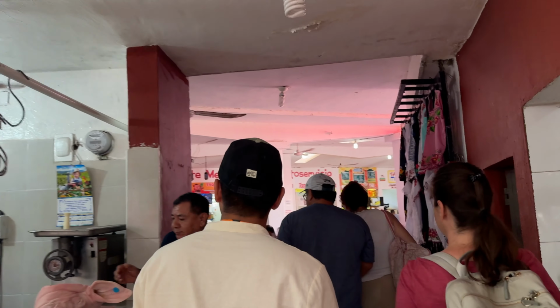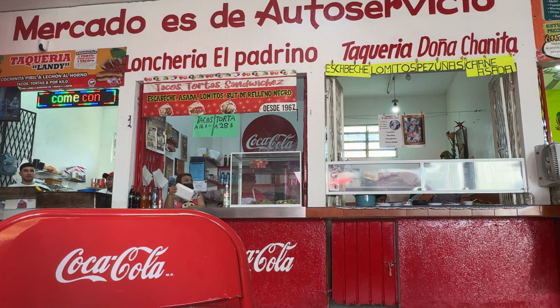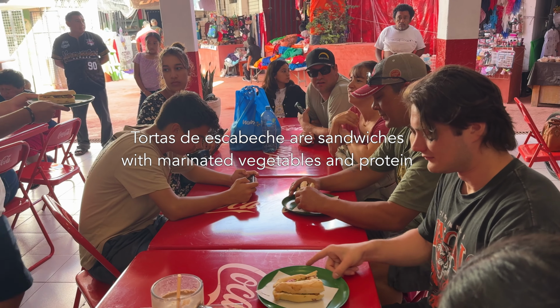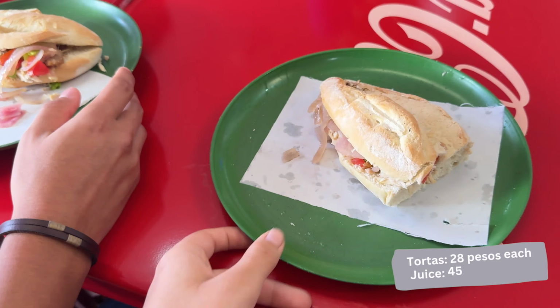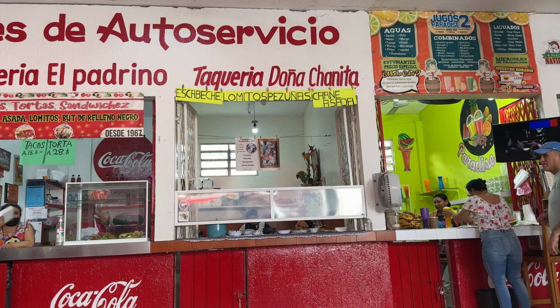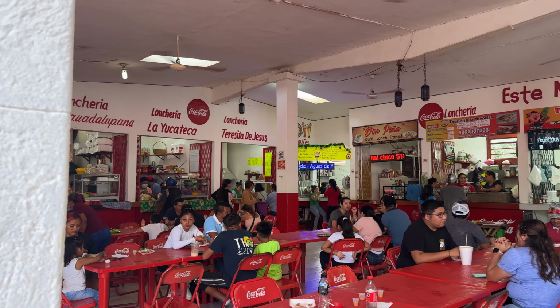We had so many options to choose from, but we decided to eat some tortas de escabeche, which is like a sandwich filled with pickled chicken or turkey for 28 pesos each. We also ordered some freshly squeezed juice from a nearby vendor, and it was all so tasty.